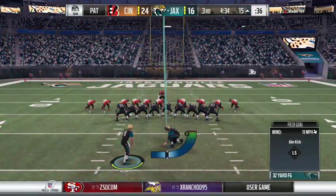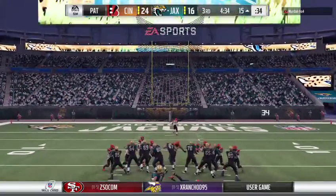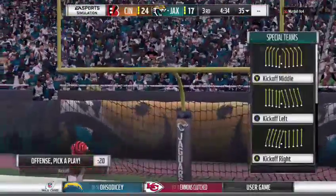A pick six. How would you punctuate something like that, partner? You mean with an exclamation mark? Exclamation mark, a big word. What would you do with that? Ampersand? I like it.